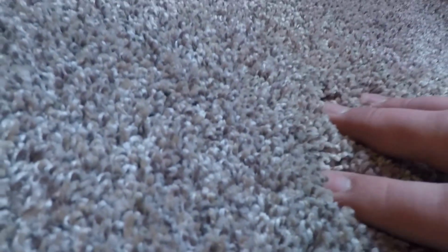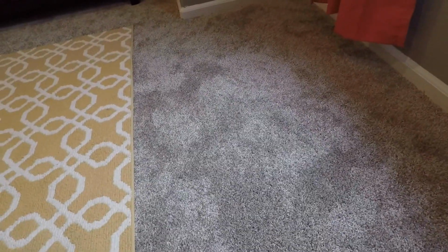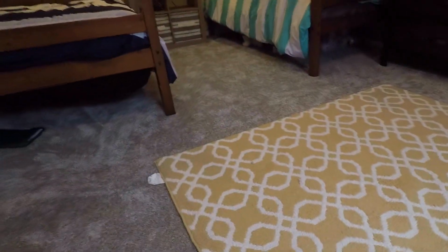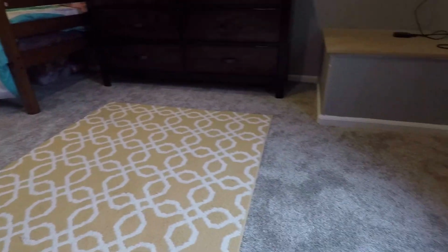And if you want to see the carpet, let me get some light on the carpet. This was actually cheap new construction carpet. But it's got a really nice soft pad and feels really good. Really nice carpet for the cost. It's kind of speckled, but dark enough to where you won't be able to see a stain if it happens, but at the same time it looks really nice.